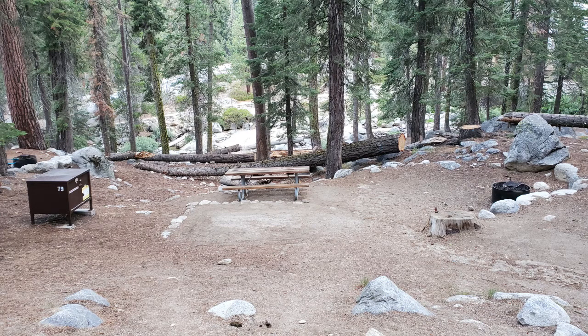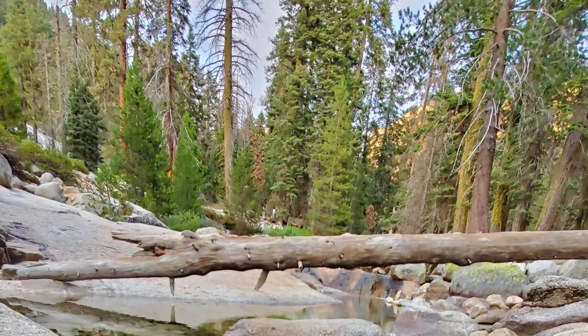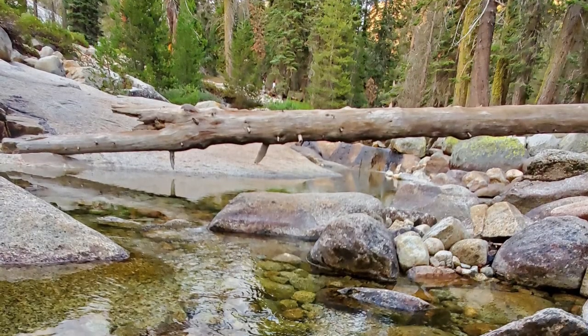That afternoon, we checked into Lodgepole Campground, Site 79. What a beautiful spot right on the Kaweah River. In fact, after soaking our feet, we felt so good we decided to make the 4-mile round-trip hike to Tokopah Falls.